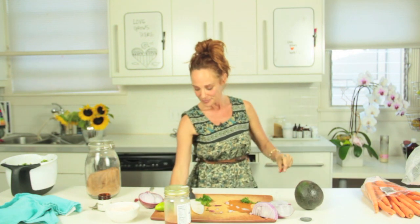And now, ta-da, for dessert. I have avocado, a beautiful ripe avocado. I have cacao. I can take this, and honey or agave or maple syrup or coconut sugar, and mash them up to make a chocolate pudding. It's the easiest thing in the world. So I'm going to do that right now, right before your very eyes.